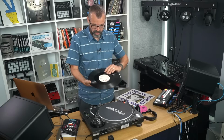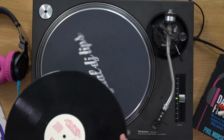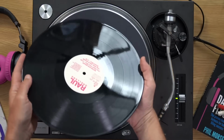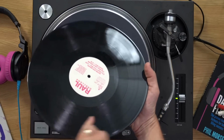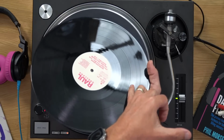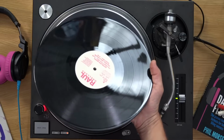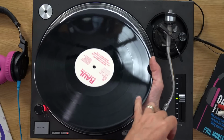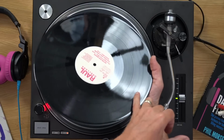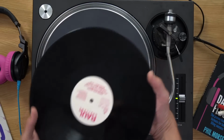If you're looking at a real record, this one hasn't got a massively obvious breakdown on it, but we'll try and show you anyway. The obvious place to look is where my little fingernail is there, right? This is where the two tracks on this side of the record join. That is actually silence, and you can see it's different. But you can also see there's quite a loud bit of the record here. It just looks a bit different, and that is what's going on there. It is the differences in volume.